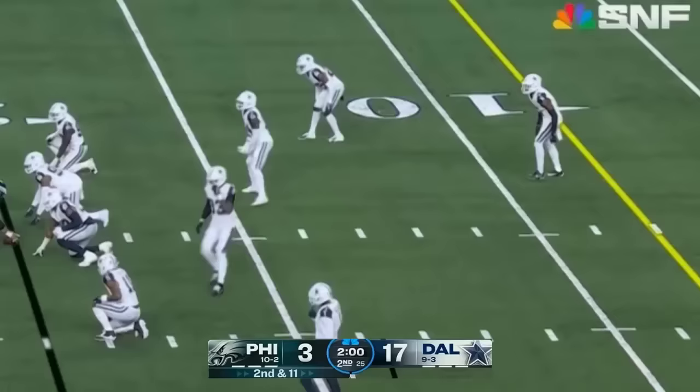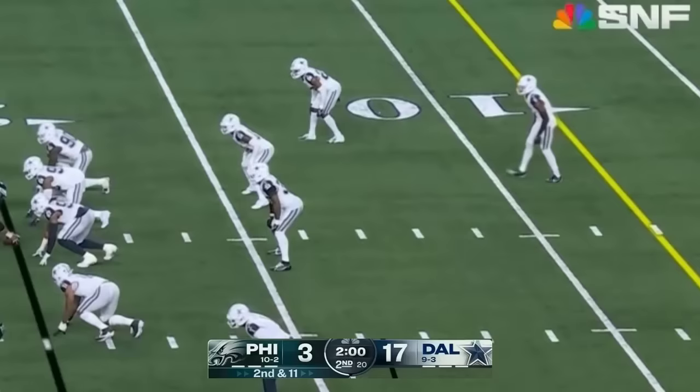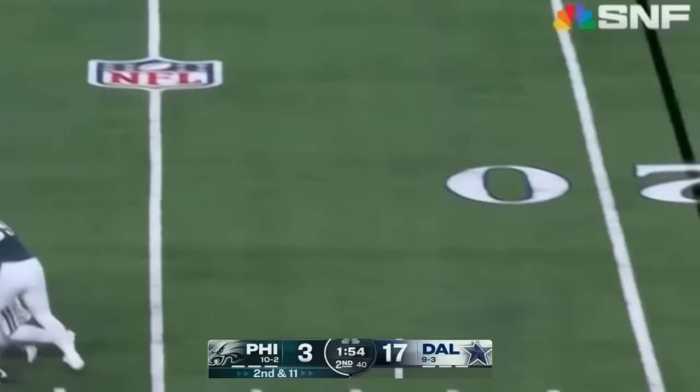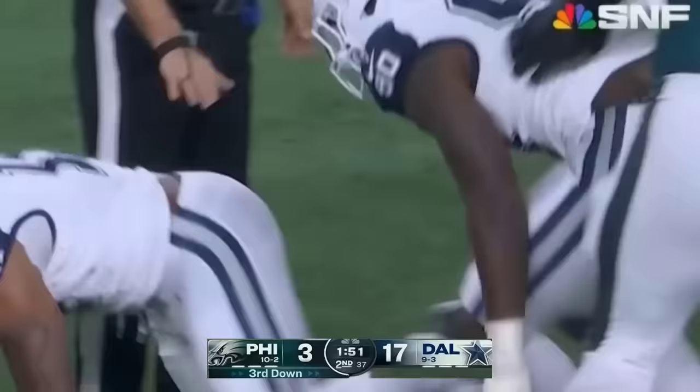Comments after the Buffalo 20-17 win, Kansas City. Marie and the guys will have that coming up on the Toyota halftime. Here's second and 11 for the Eagles, trailing by 14. Hurts, Parsons pressure. Parsons with the sack. Micah Parsons took on two and got there.